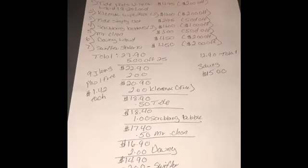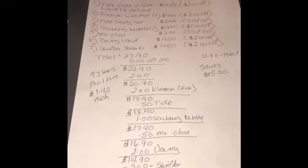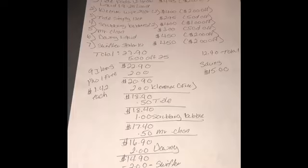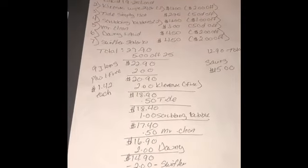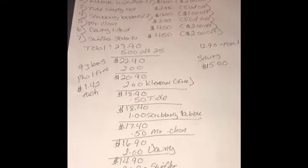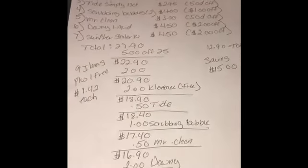This is Mr. Couponer with a $5 off $25 for Dollar General for Saturday. This Saturday is when they normally release the $5 off $25 coupons. All right, so first item.